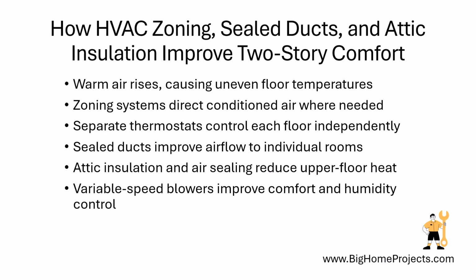Two-story homes often feel too hot upstairs and too cold downstairs because warm air naturally rises, while the heating and cooling system may send the same amount of air everywhere. A zoning system uses motorized dampers inside the ductwork to direct heating or cooling where it is needed, and separate thermostats let each floor request its own temperature.